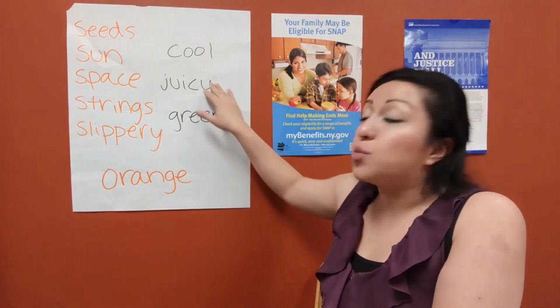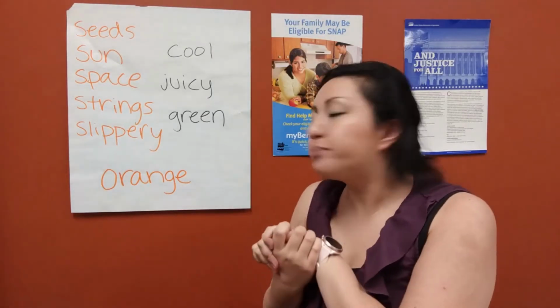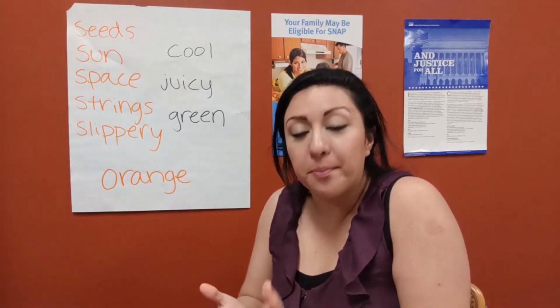The next word is the word juicy. Now here I have a picture of an orange that's really juicy, right? When you cut into an orange, a bunch of juice is falling out. It's so juicy, right? The next one is also a color, and my favorite color, the color green. Yeah, green. All right, so let's hop back into our lesson and take a look at this cantaloupe.